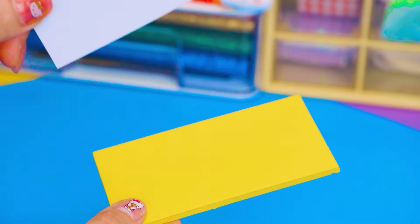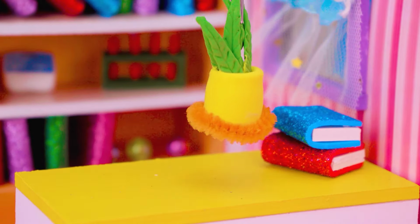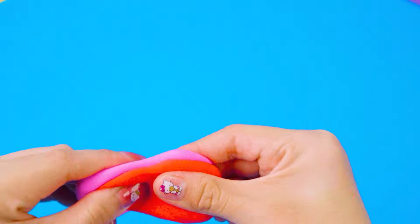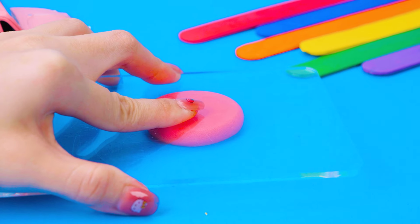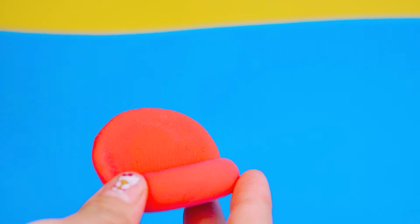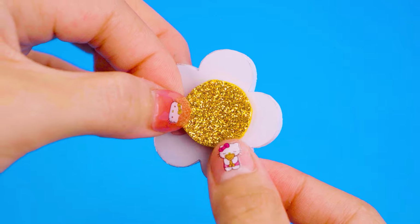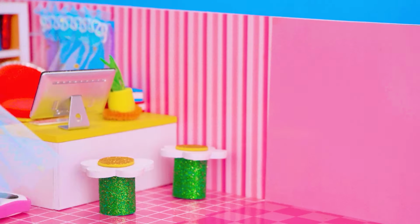We have table to receive patients using cardboard to make it. Laptop and notebook. Chair for doctor and patients. Two cute kitty chairs for patients can seat to wait. Curtain to separate ward between clinics.